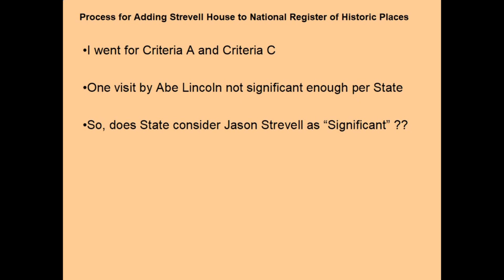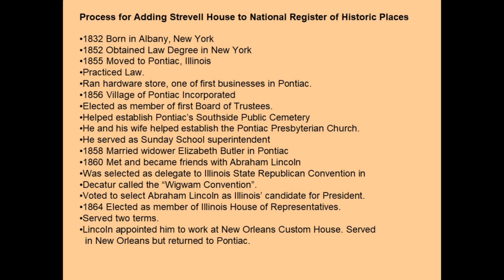So, if you remember, for the Strevell House, I applied under two criteria. Criterion A, which was important people, and Criterion C was architecture. And the state people said that one visit by Abraham Lincoln to the house was not significant enough. So, that leaves Jason Strevell. So does the state of Illinois people consider Jason Strevell as significant or not? So, I decided to summarize all the information I knew about Jason Strevell and then give that to the state of Illinois people and let them tell me, do you consider this guy significant or not? So it actually took 2 pages to get all the information I had because I'd written an entire book about his history. So let's just run through that.